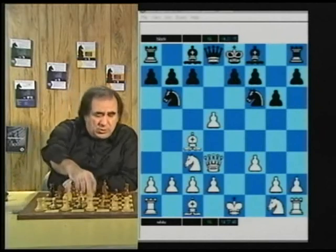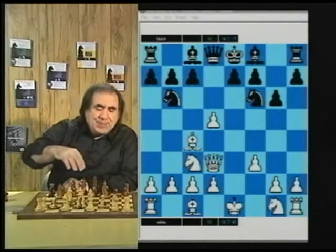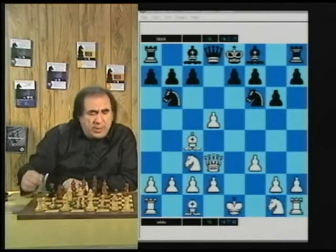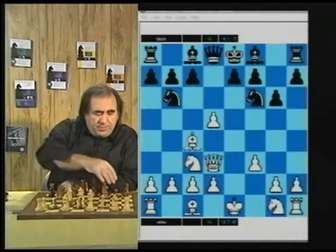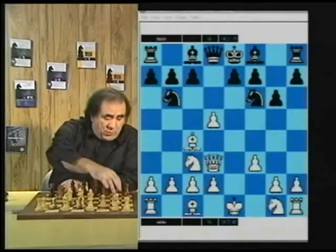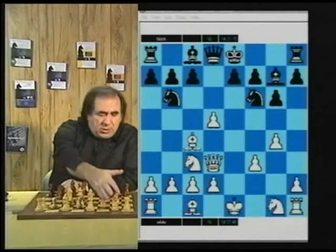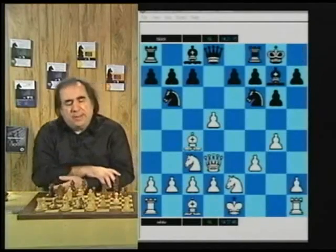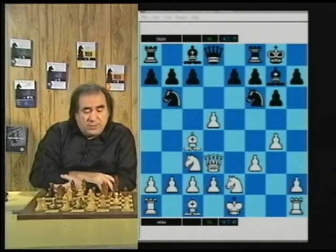So what we do here, after queen d3, we play g6, but queen on d3 stops the development of white's c1 bishop. So how can white play now? Bishop f5 is threatening. If they go g4, we go bishop g7, and now if they go knight e2, we simply castle. And this position is not good for white.